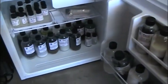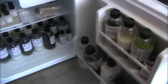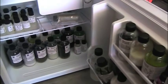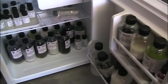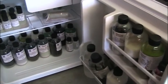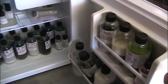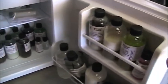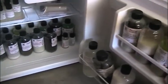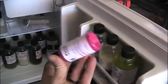Why do I put it in a refrigerator? It doesn't need to be refrigerated. Correct. It does not need to be refrigerated, but at 37 degrees, it will last quite a bit longer, just about indefinitely. So if you keep it out of the sunlight at a low temperature, it will pretty much last forever.